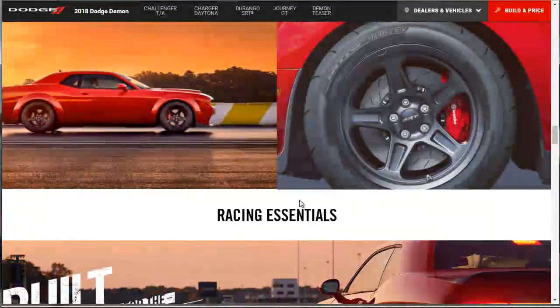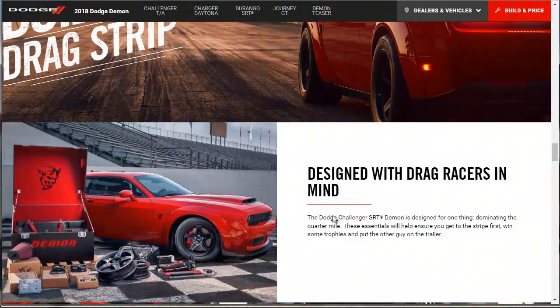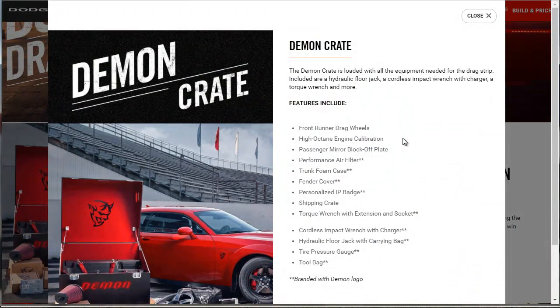Awesome. Racing essentials. What do we have here? Designed with drag racers in mind. Yeah, let's find out more about this Demon crate. All right, so the Demon crate is loaded with all the equipment needed for the drag strip, including a hydraulic floor jack, a cordless impact wrench with charger, a torque wrench, and more. So what do you get? Front runner drag wheels, high octane engine calibration, passenger mirror block off plate.